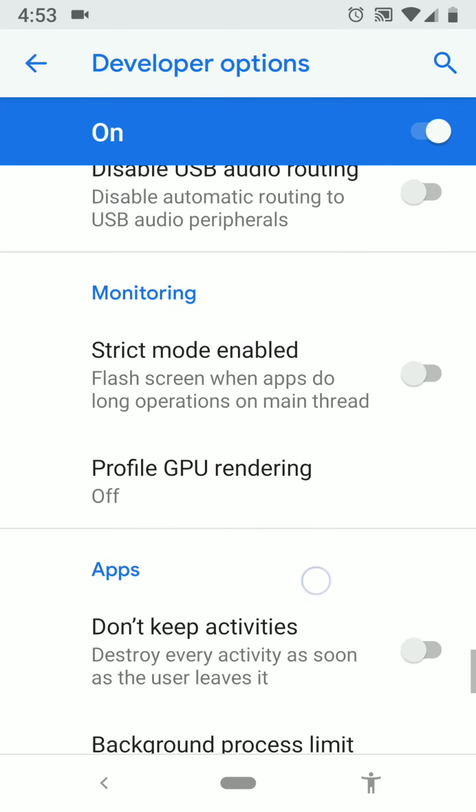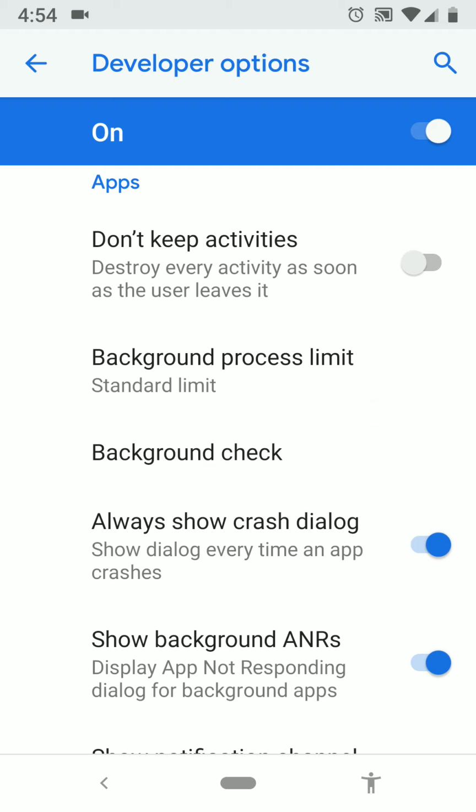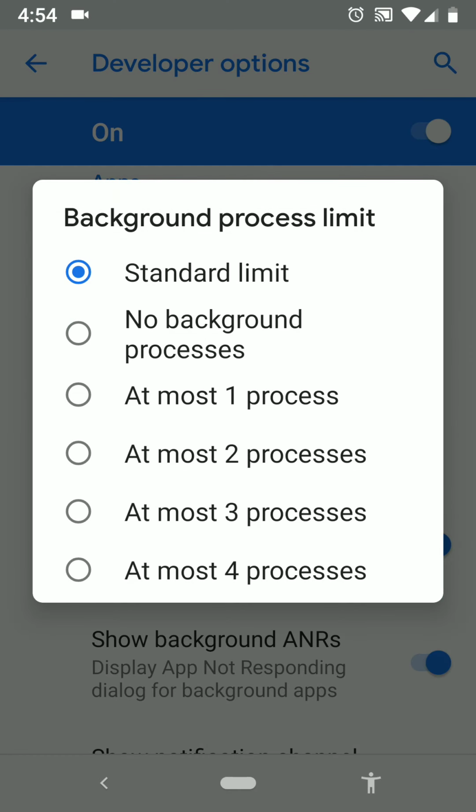So again, a lot of options here. I would take a look at these and maybe play around with some of them. Just be careful which ones you play around with. Another one you can do, I do not because my phone has a lot of RAM, but if you have a phone that's not running a ton of RAM, you might want to think about limiting your background processes. So maybe doing 2 processes, 3 processes or something.